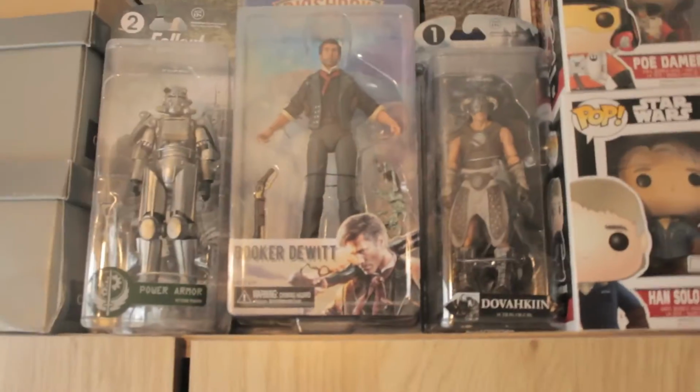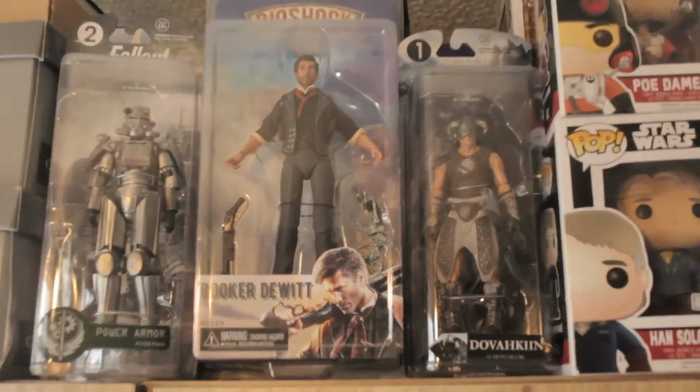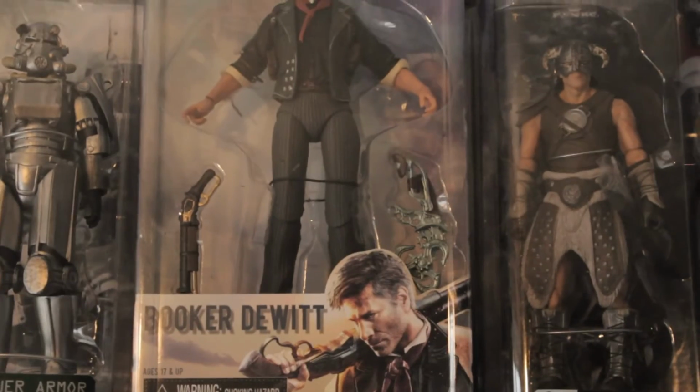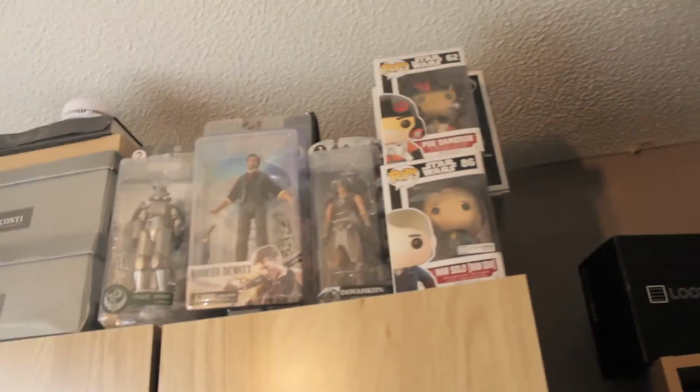Again, this is what I mean, these look cool in the boxes. I know they would look cool out of the boxes, these ones, but for now I like them in the boxes. They look nice on top of my wardrobe.